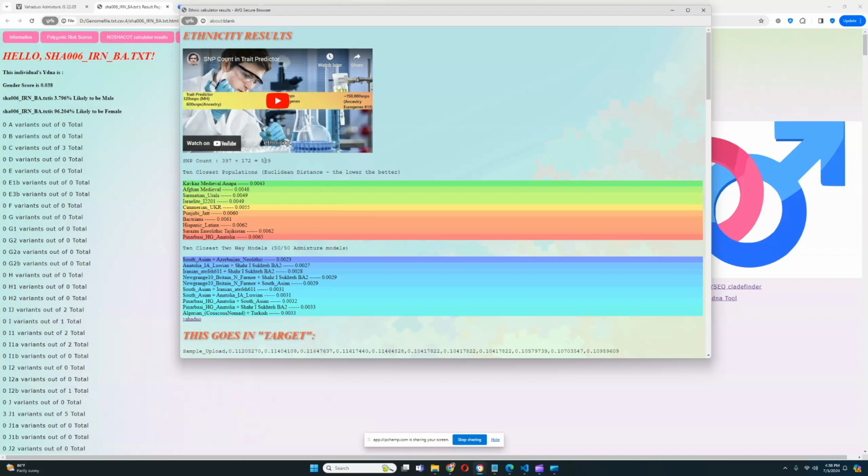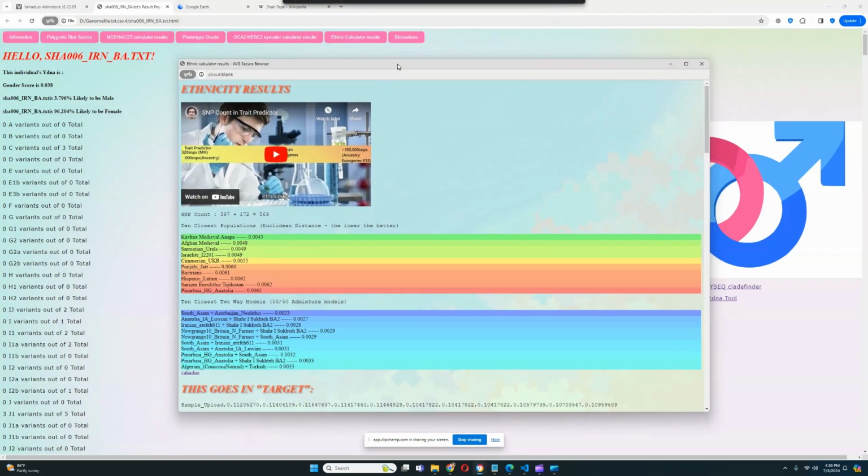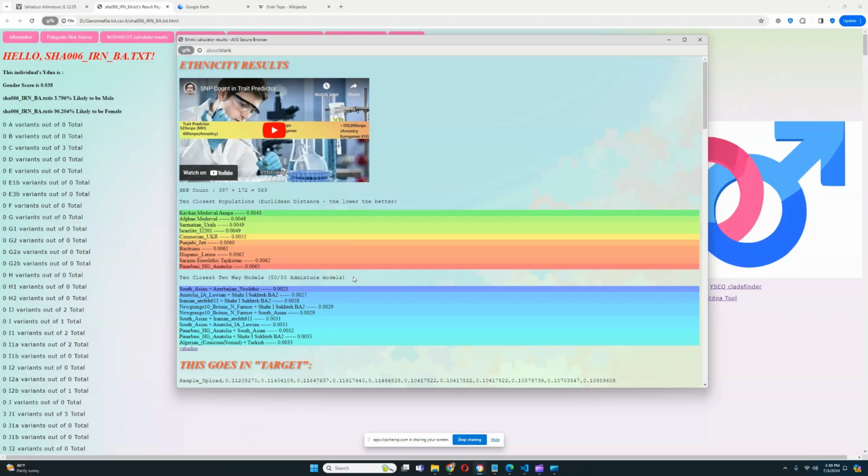So with this sample, based on 569 SNPs, this ethnicity calculator was actually able to pretty spot on identify the components that make up this individual's genome. It identified the South Asian ancestry, and it identified the West Asian ancestry that is present in this individual. Really, really spot on. There's even the third line, Iranian individual plus Shah-006 Bronze Age 2. So I feel like that's really good. There's New Grange 10 British Neolithic farmer plus Shah-006 Bronze Age 2. That's a little bit off because I don't think this individual has that much Anatolian Neolithic admixture. There's also New Grange British Neolithic farmer plus South Asian. That is also a little bit off. But overall, this calculator has been quite good in terms of spotting the admixture in this individual.